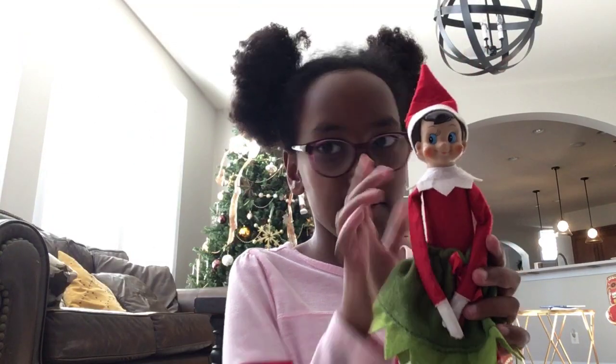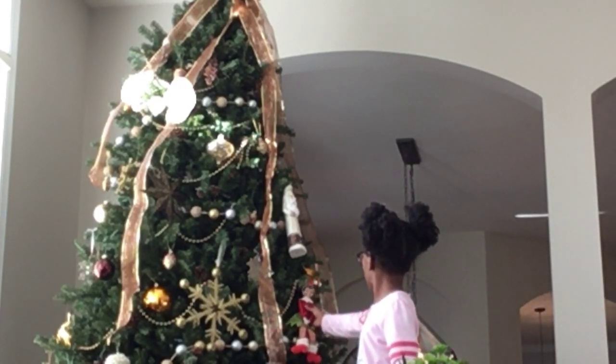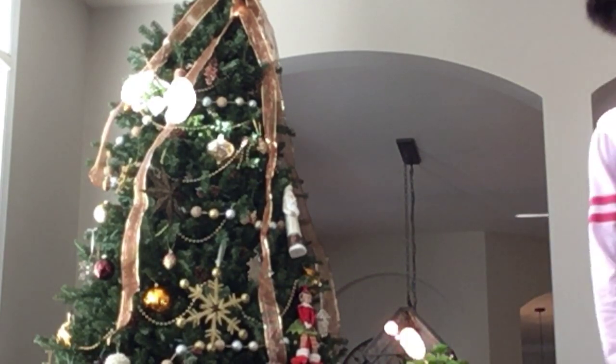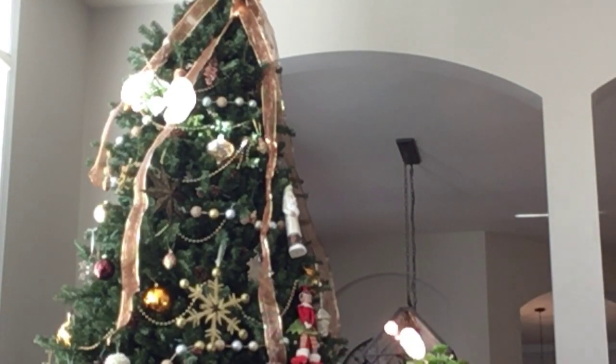So, Elf, you're going to go back to your place, which is the tree. I'll go put him by the tree. I'll zoom in on my tree. Do you guys see him? He's right there. You see him? There. The red and orange thing. He's there. Okay, now let's unzoom. Okay, so now the elf is over.